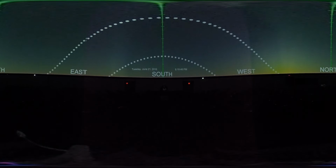So the path between winter solstice and summer solstice is quite parallel. It's just that winter's is shifted towards the south. Summer's is toward the north. Winter's is shorter. Summer's is longer. Winter doesn't get as high. Summer gets much higher. And we have a sunrise and sunset towards the south in the winter and towards the north in the summertime. So that's the big difference between the seasons.